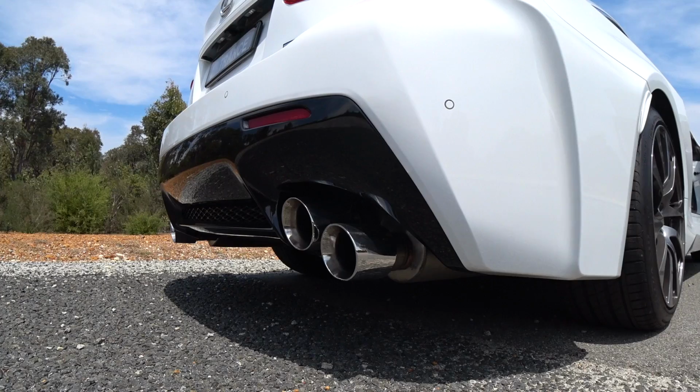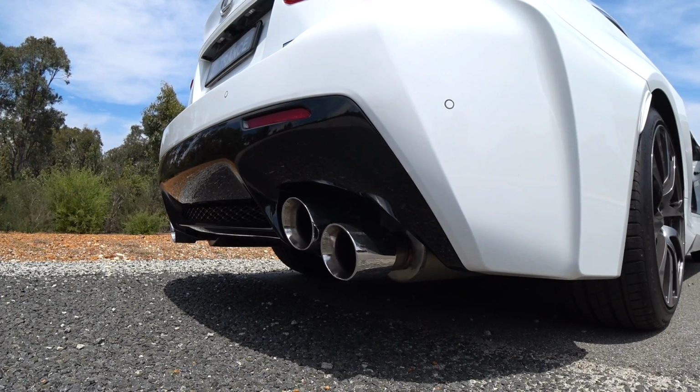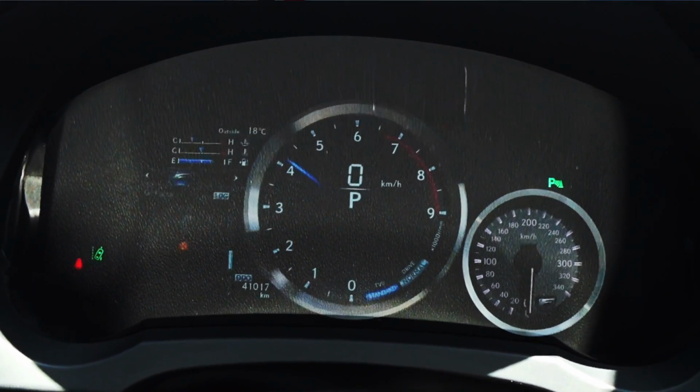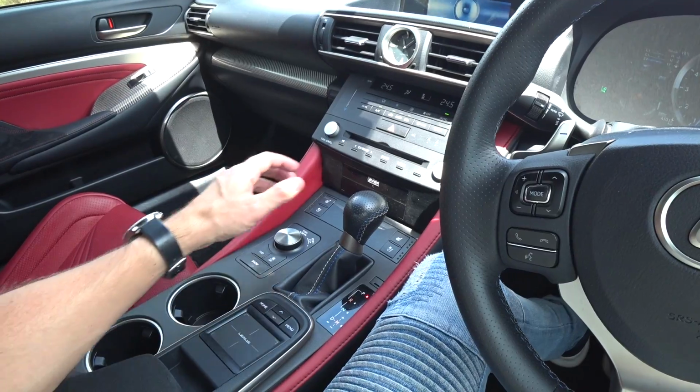Because in a world knee-deep in turbo and supercharged technology, there's something pure and raw about a naturally aspirated V8. And then there's the sound. Oh yes, that's very naughty. Alright, before we get too carried away, I think it's time we get this soundtrack out onto the open road.